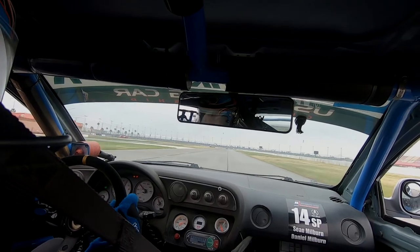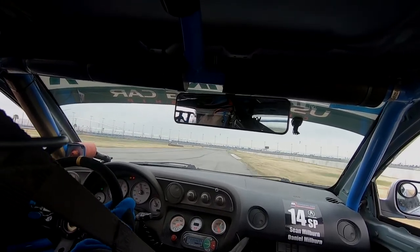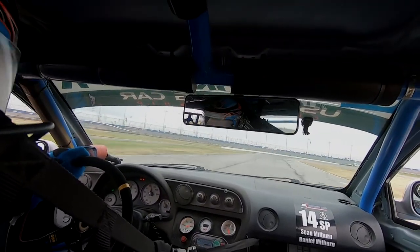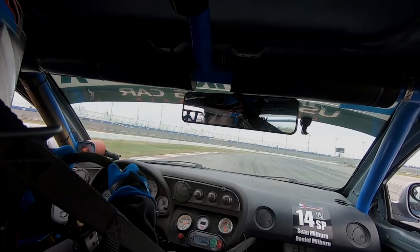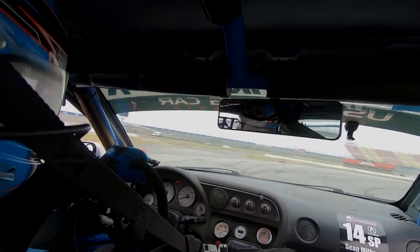Nice corner by Danny. That's a pretty nice corner there. This track is... Whoa, something in the camera there. This track is pretty nice. It is kind of old and bumpy. You can see just how bumpy it is.